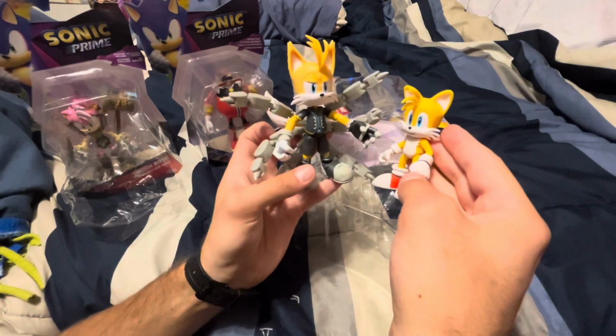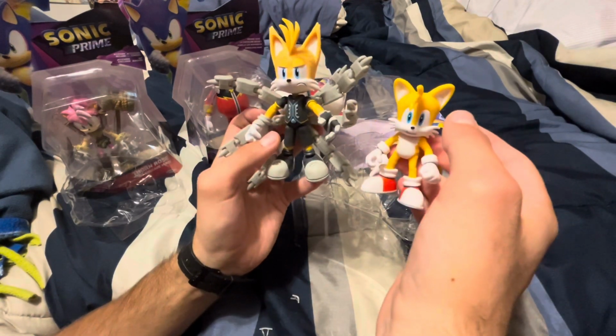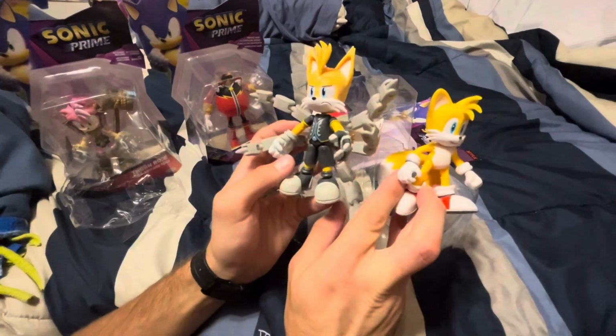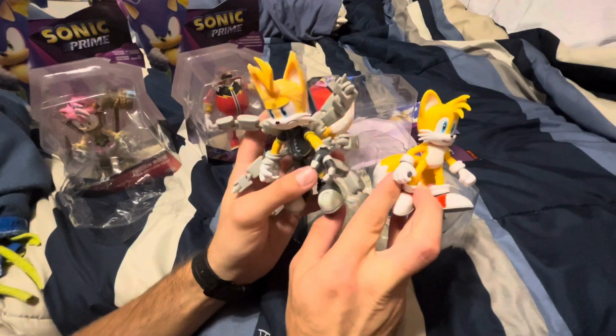Here's the regular Tails figure. And again, there's a difference in size and kind of details too. Most notably the Dr. Octopus tails, but yeah.